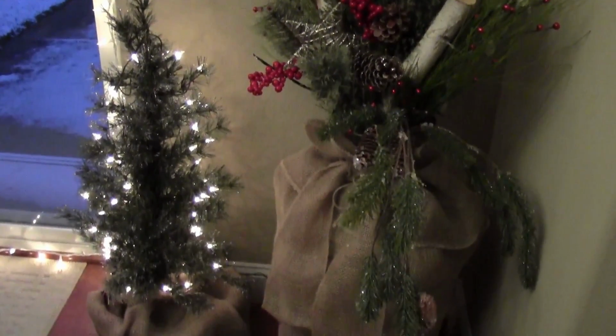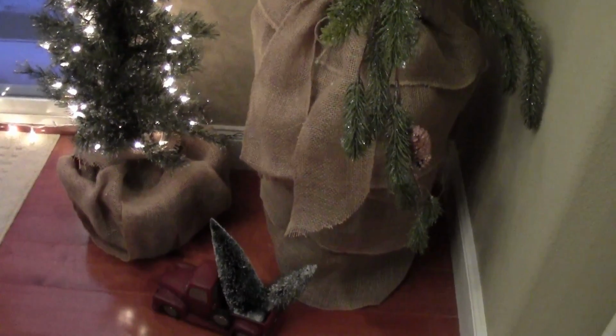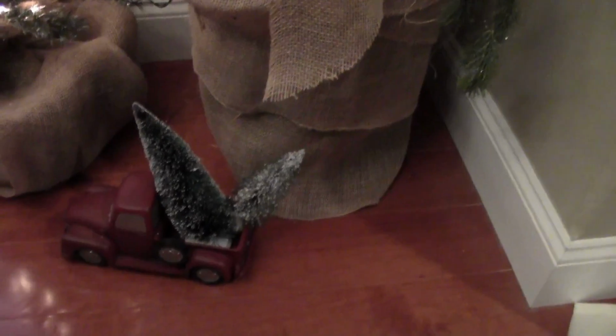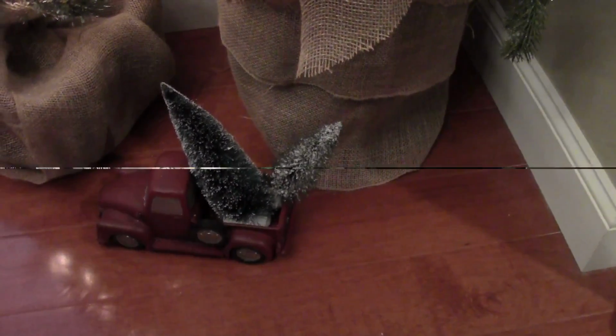That tree there on the left is from Kirkland's. And then I wrapped all of my trees in burlap just to keep the look cohesive, like I said before. And then I don't remember where I got this little red truck from, you guys. I got it a long time ago. And then I just stuck those trees in there.